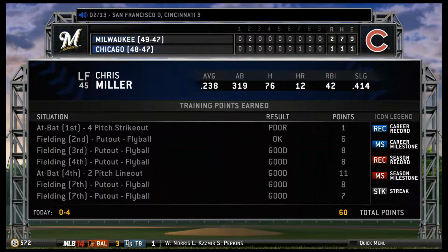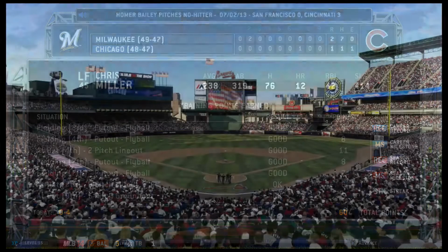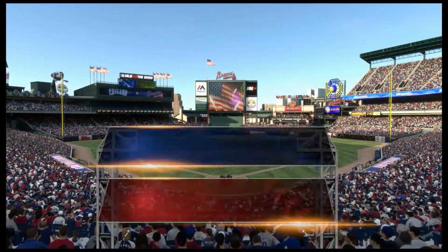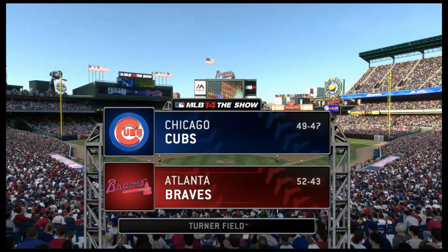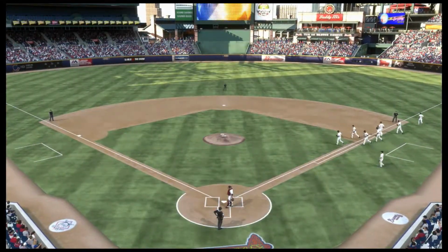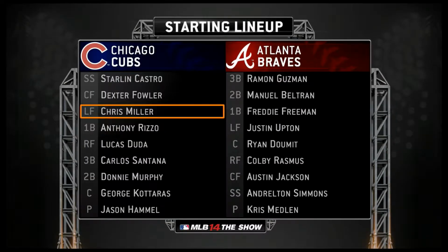A strike away and out away is Homer Bailey. Ground ball to third. Now from 755, Hank Aaron Drive. A look at Turner Field here in Atlanta. And before we get too much further, here's a look at each manager's starting lineup here for the opener.